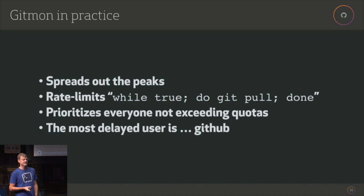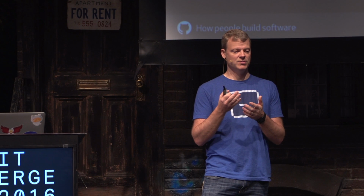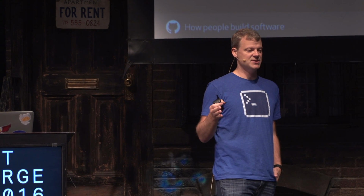So here it is in practice. Here's how Gitmon works in the real world. It spreads out the peaks. So let's say we get 500 requests, each of which wants to take 5 seconds, all at the same time. And this is totally typical. We have customers that'll deploy a giant repository to 500 servers out in the cloud somewhere, and they all want to update at the same time.